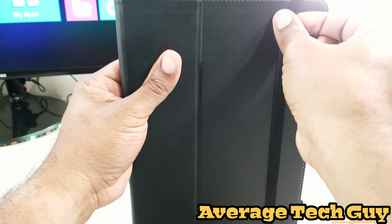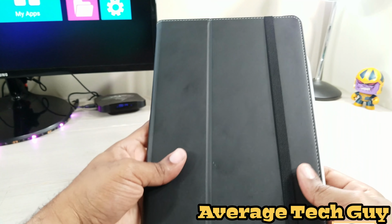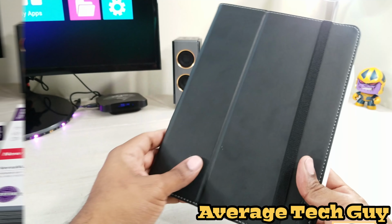Now, it's not extremely rugged, extremely protective as the other cases that may be out, but it is a good buy for 15 bucks, and it's not going to break your wallet. This is the Poetic Folio.